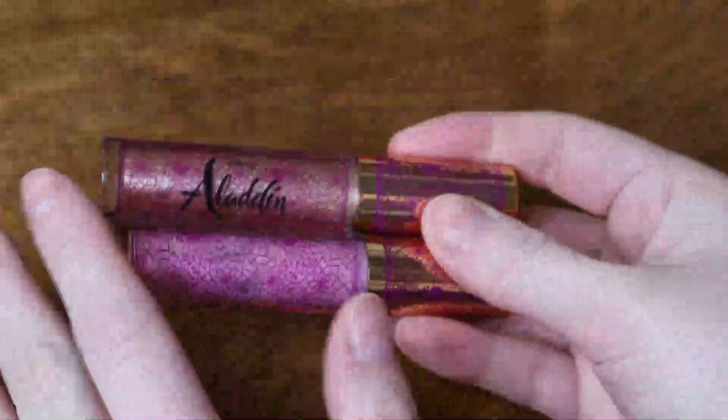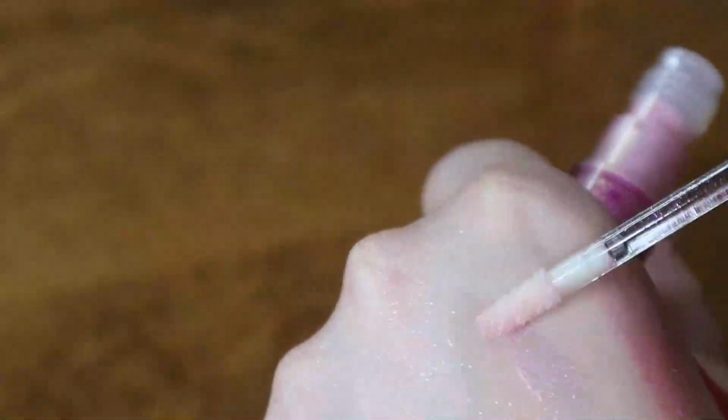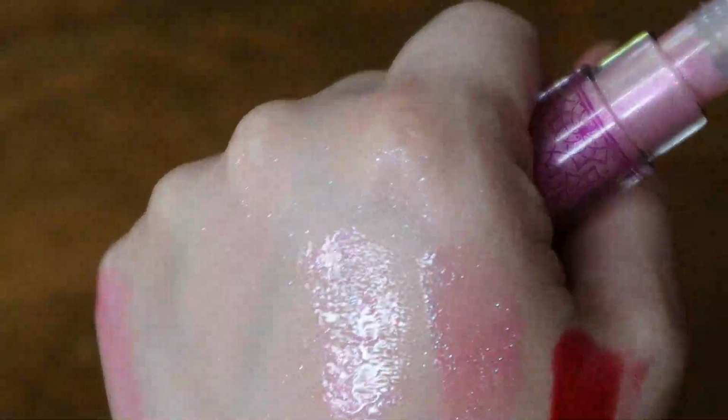These two here came out in the MAC Aladdin collection recently. They are in Magic Carpet Ride. So this is a light pink with some sparkly reflect in it. Right there. Absolutely stunning. It's beautiful as a topper and is just a little something on the lips. So pretty. And this is Diamond in the Rough.